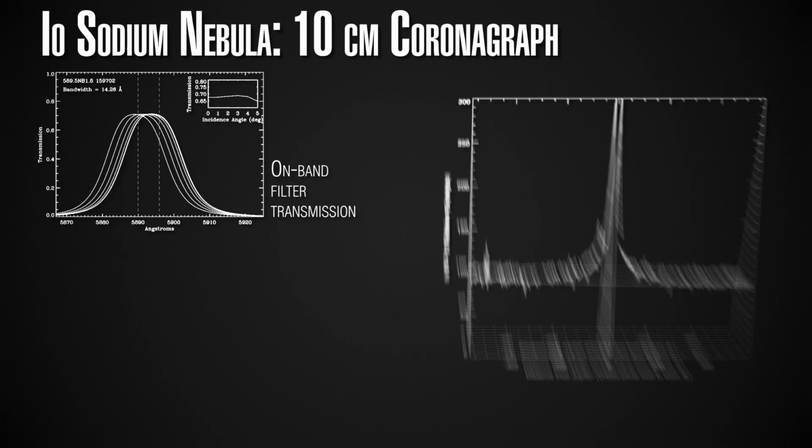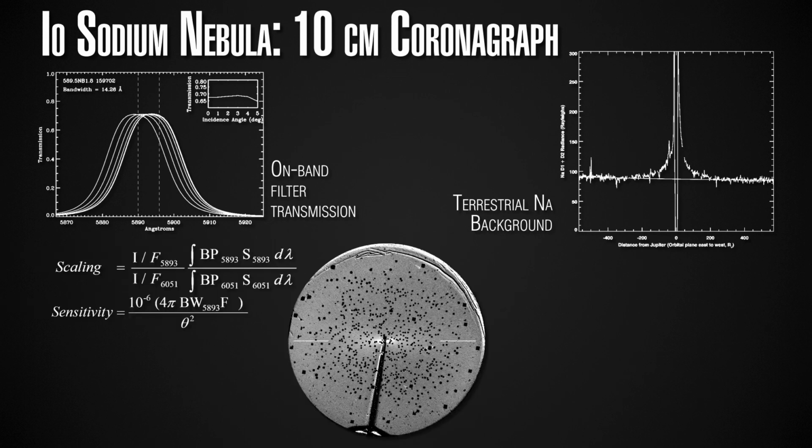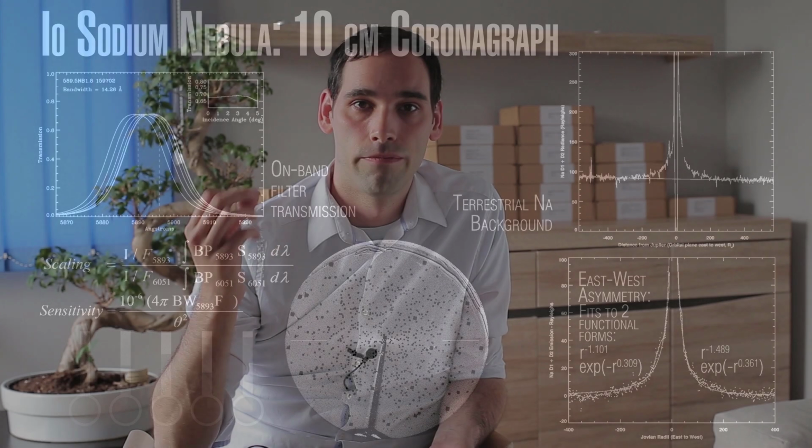So the trick here is to take Jupiter's reflectivity, this I over F, at two different filter bands, and multiply that by the integrated bandpass that is underneath the filter, times what's coming from the sun. If we then take a filter which is on a certain emission feature and off a certain emission feature, we can scale and divide those two. And then you can use the background stars in order to figure out the absolute brightness. You can calculate the sensitivity, where how many photons correspond to one count on our detector.